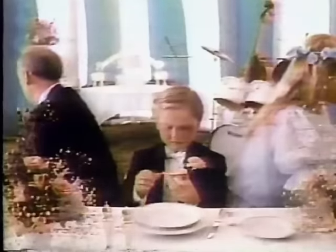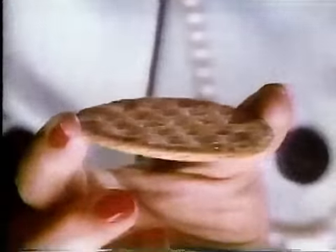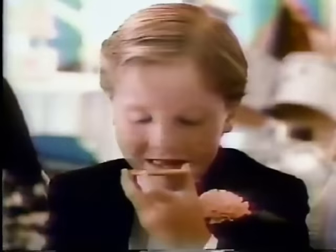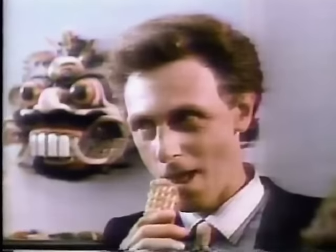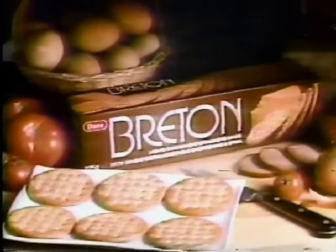Why are these people taking stuff off crackers? Because these are Breton crackers. Thin, crisp, wheaty. And they taste so terrific on their own, you don't have to put anything on them. Delicious Breton crackers from Dare. Only a great cracker can make it on its own.